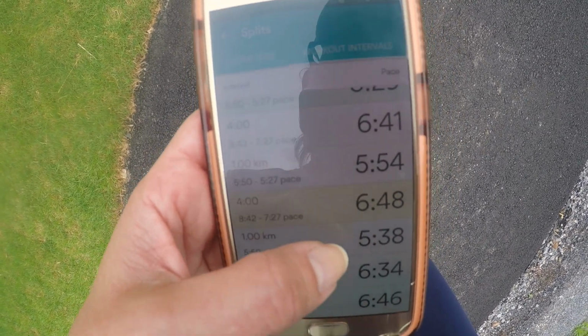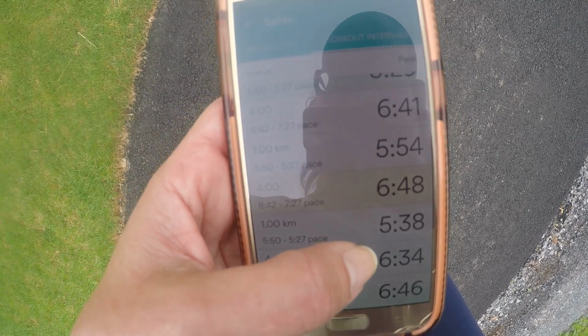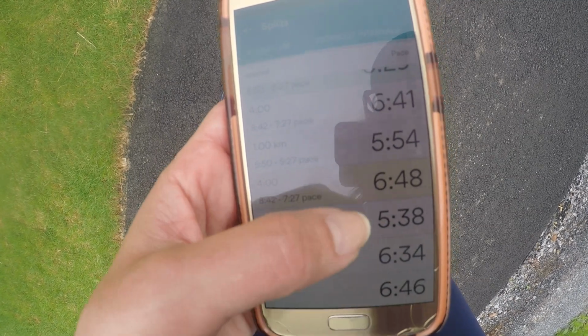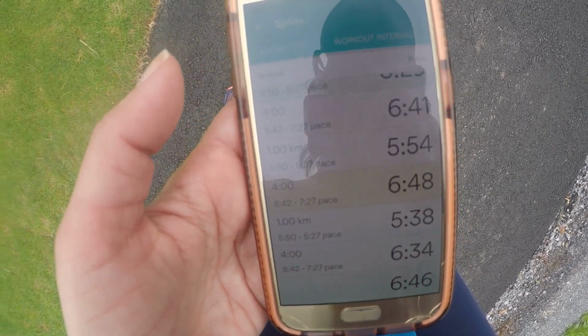6:48 for the cool down in between, 5:38 right there, and I went over as well a bit of it, so I must have been running really quickly, really fast there. And 6:34 and 6:46. So that's it.